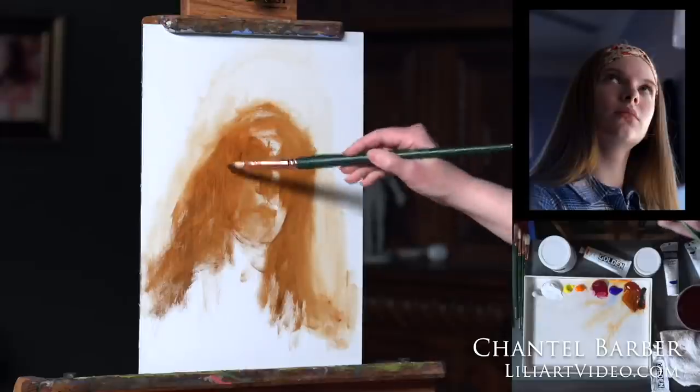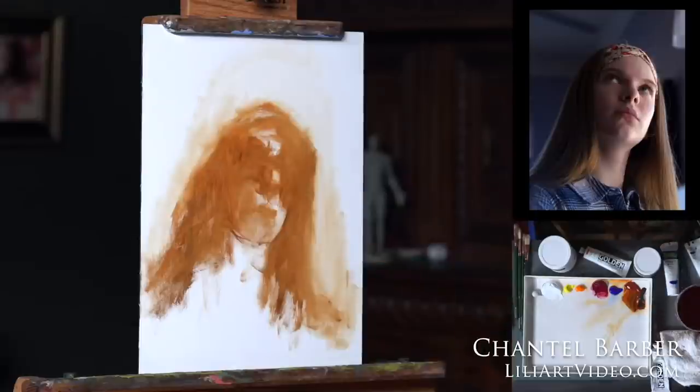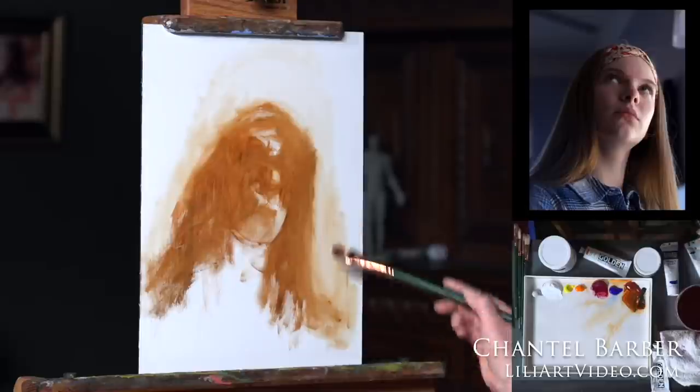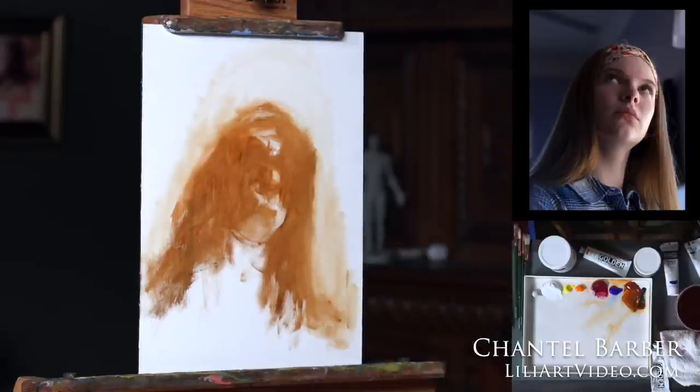The reason I move it around and I keep this drawing flexible, I can't tell you how many years I would work to have an eye or a nose and get it perfectly drawn and find out that it was not in the correct spot. And that was so frustrating. So now my whole idea is keep it as loose and flexible as possible in these beginning stages, and then I can gradually have this drawing become stronger and stronger as I'm working on it.